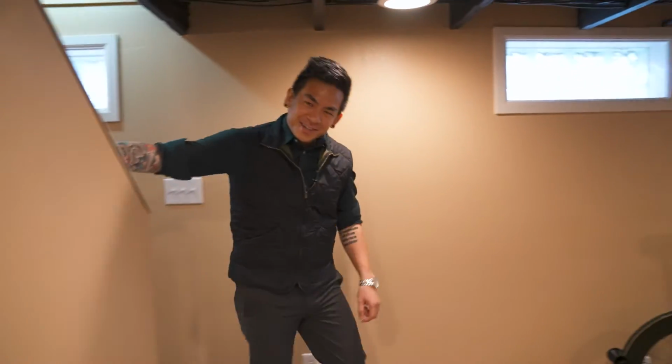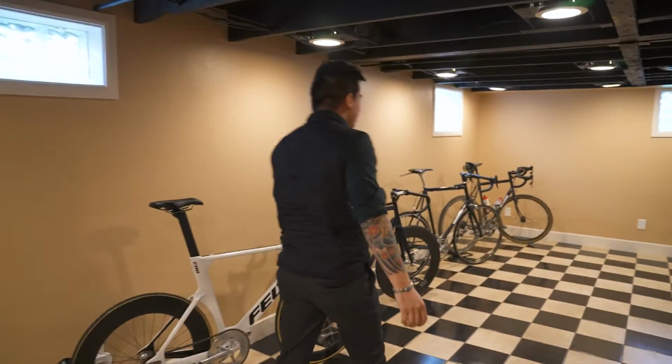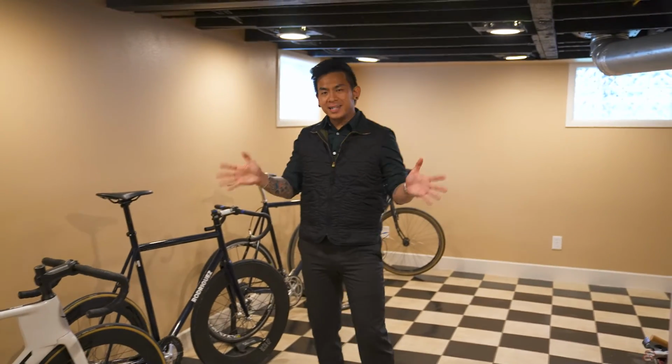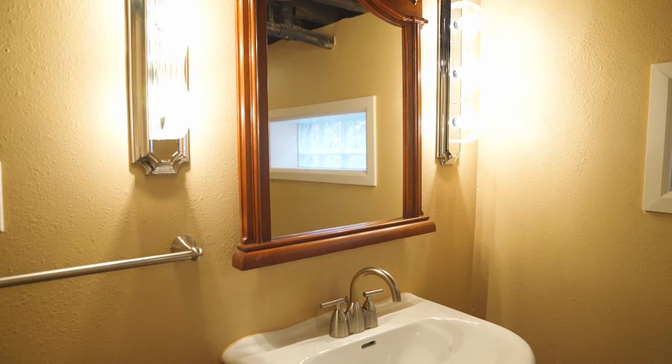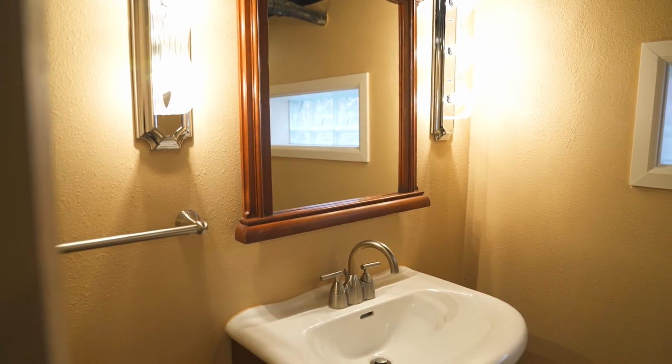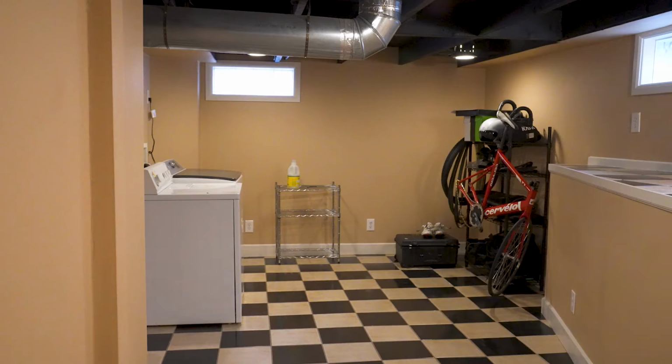Whoa, fancy seeing you here. Well, downstairs here, I want to point out that there is plenty of storage space. This basement is fully finished. It comes with a 3/4 bathroom, and you have your washer dryer right behind as well.